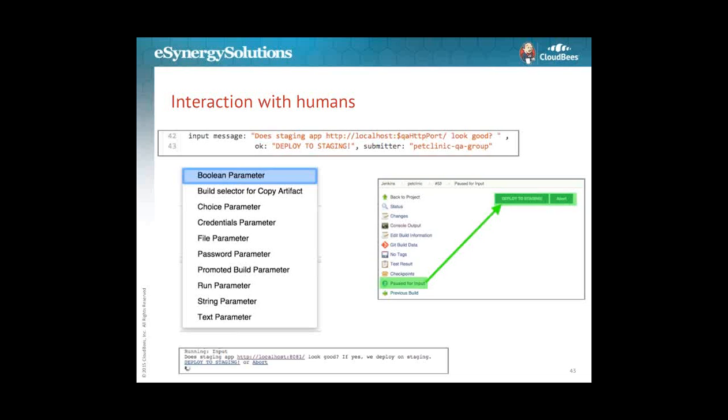And then the response and the question is also captured in the log. So if you're tailing the console log and you wonder why the job has stopped running, you can see at the end of the log there'll be a statement saying, pause, waiting for input, and then the input message and the continuation buttons effectively appear in the log, so you can continue from there. And then the response and everything is captured in the log, so you've got an audit.